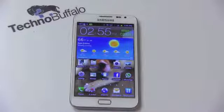And now we've got my daily driver, the Galaxy Note here. So let me show you what kind of applications I've got, what I use on a daily basis. This is my actual phone. I haven't done anything crazy to it. This is what's going to go right from this video directly into my pocket. Let's go ahead and get started.